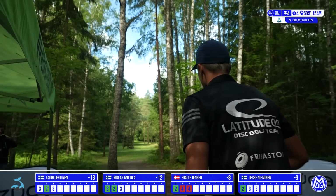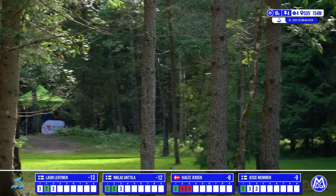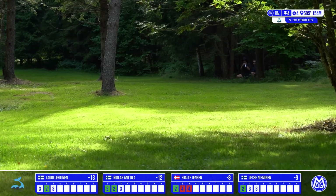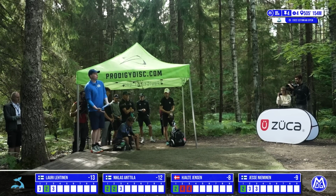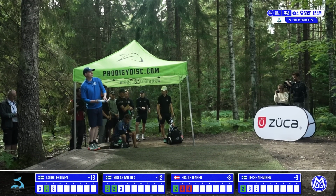Niklas is a little bit on the right side rough, but I believe he should have a line to the basket from there. Lauri just pure in the gap. That's position A++. Beautiful, nice slow turnover. That'll leave him just a little hyzer into the green.